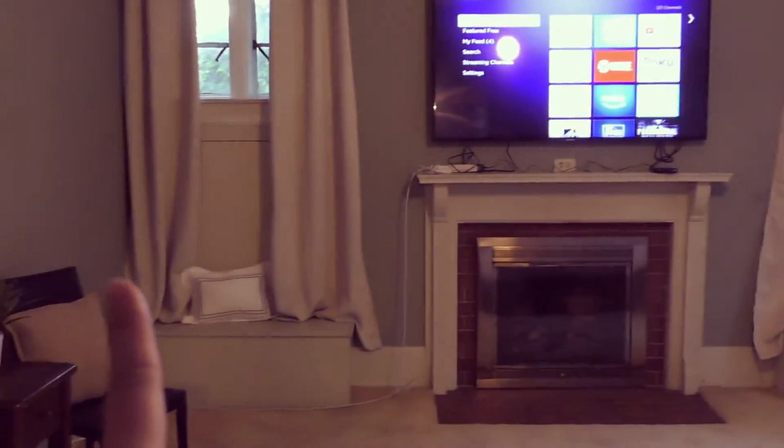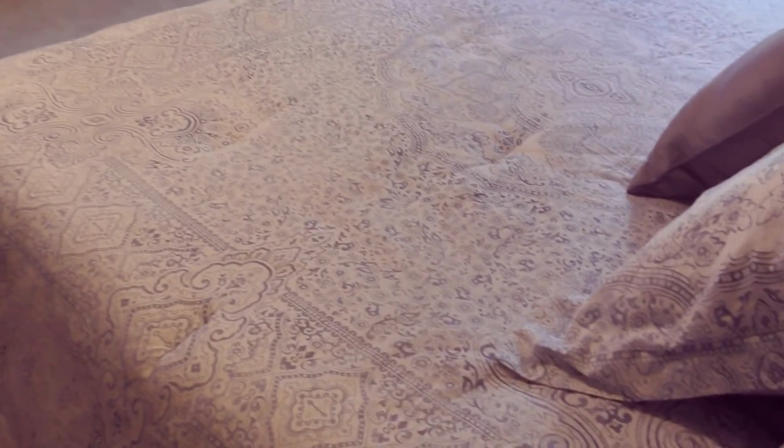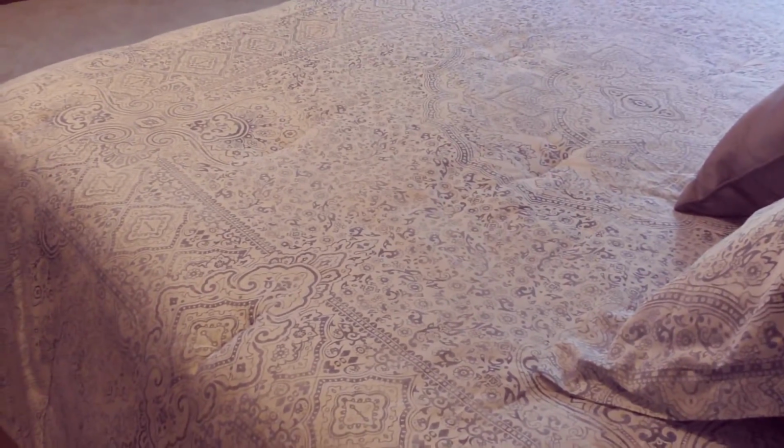So I just put the matching set over there. They're like a creamy oatmeal. And then this is the bedding that I found when I was out at Marshall's one night. I did a vlog on here and showed you guys that. I love the pattern that is in this bedspread.